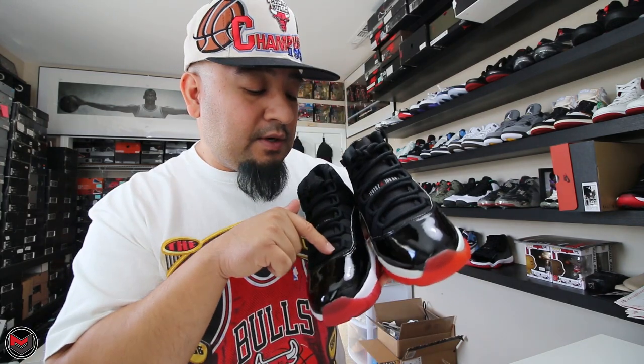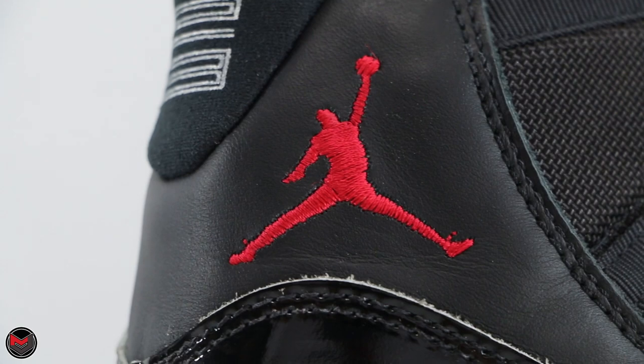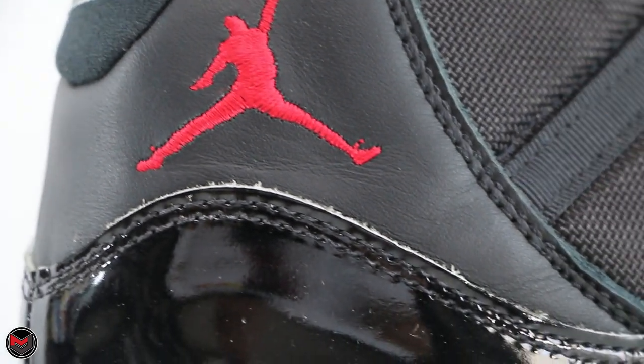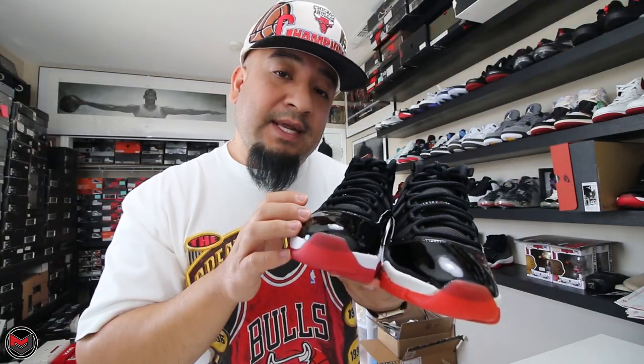Now, in comparison to the 2019, here are the differences. Actually, some of the similarities first. We did get the return of the white line of the patent leather from the OG. Although this isn't the same material as it was on the OG, the OG is going to have a thicker cut of patent leather. This one is not.